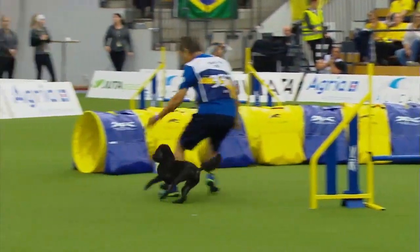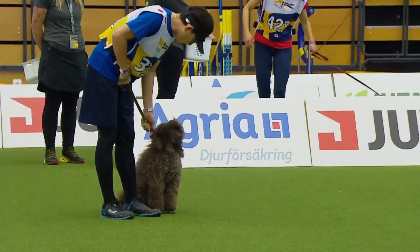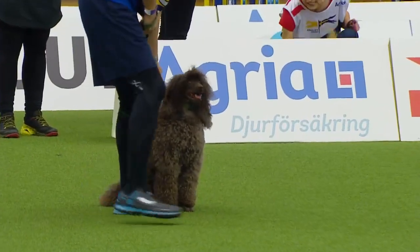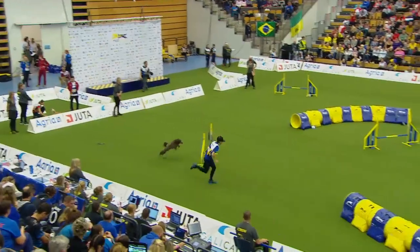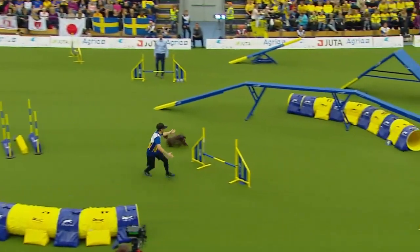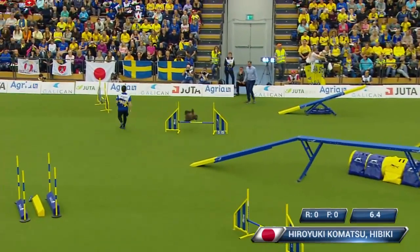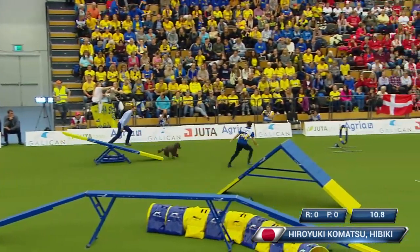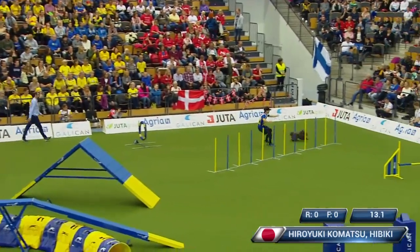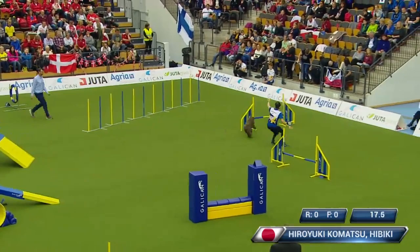In the standings for this class, we still have Kathleen Oswald and Wimsey at first place. Clean run 42.90. Another Japanese poodle coming up here. This is Hiroyuki Komatsu with Hibiki. Very nice seesaw. Perfectly into the weaves. Very smooth handling here.